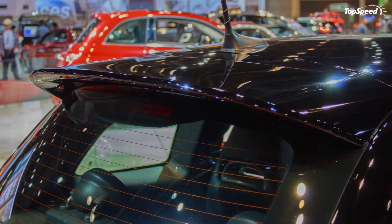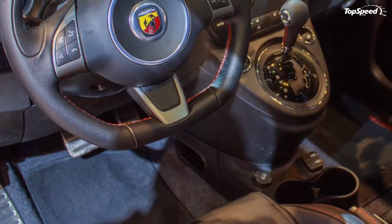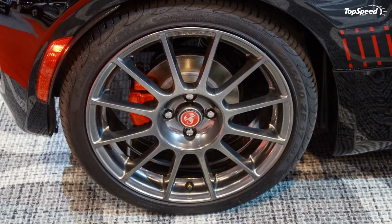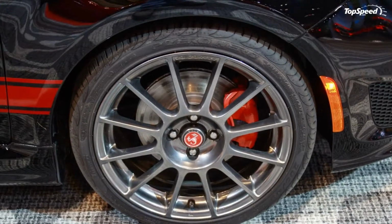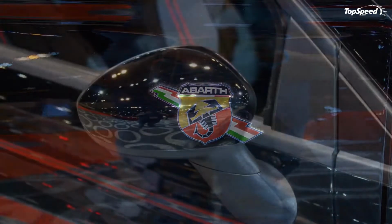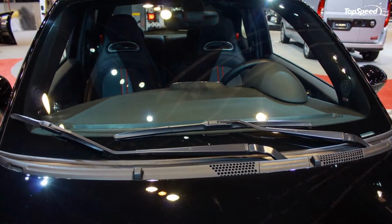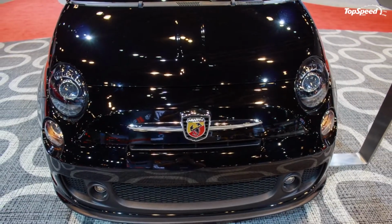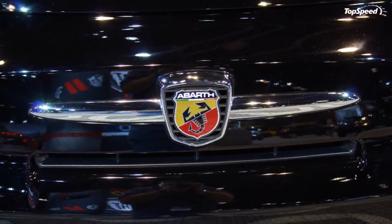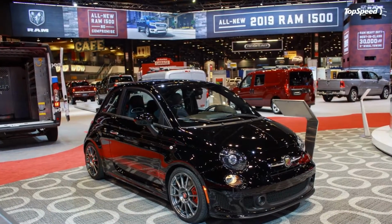Dubbed the Multi-Air, the 500 Abarth's engine creates as much as 160 horsepower at 5,500 revolutions per minute and 183 pound-feet of torque at 2,400 revolutions per minute, besting the rest of the 500 line by 25 horses and 33 pound-feet of torque respectively. Properly piloted, the Fiat 500 Abarth can charge up to 60 miles per hour in 6.9 seconds, eventually reaching its top speed of 132 miles per hour. A 5-speed manual transmission is standard, while a 6-speed automatic with shifter paddles is optional. Fiat 500 Abarth chassis and handling.